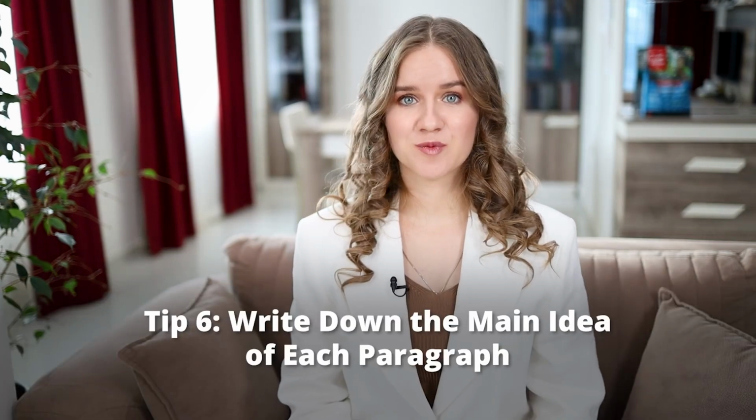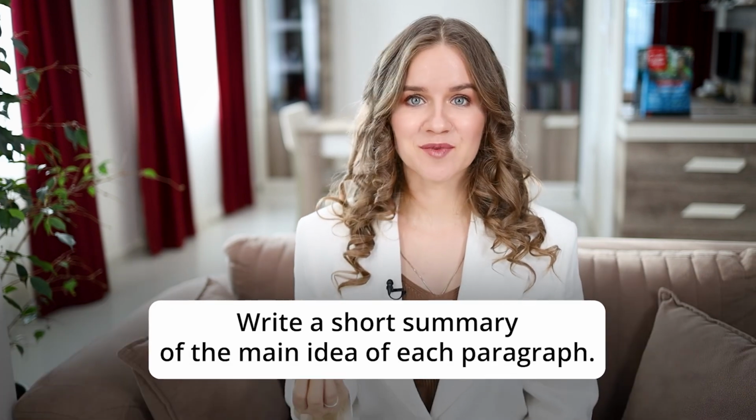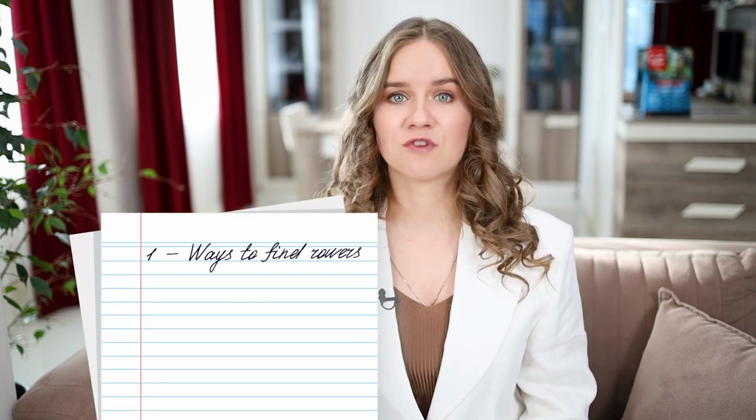Tip number 6. Write down the main idea of each paragraph. As you move from question to question, write a brief summary of the main idea of each paragraph. Don't write a lot. A few words will suffice. For example, you've answered the first 2 questions for the same paragraph, and you see that the third question is about the next paragraph. Before you get to it, write down, for example, 1. Ways to find raw words.